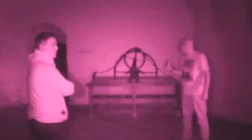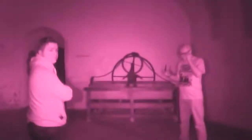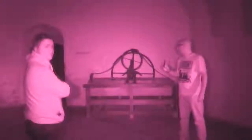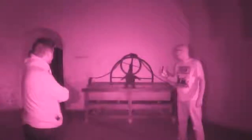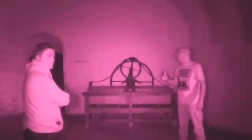Is there something you can do to let us know you're here? There's plenty of things that you can knock on, move. During the siege, were you here then? Were you stuck in here with water from the well and food supplies, food rations running low, being bombarded with cannon fire?